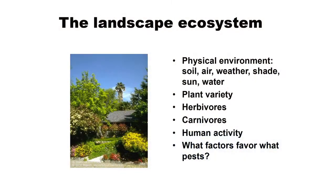So let's look at the landscape ecosystem. Here's a nice little ecosystem with a house and a sidewalk and lots of different plants in there. And so what is in this ecosystem? First of all, there's the physical environment. We've got soil, we've got water, either put on through rain occasionally or put on through irrigation more often. And there's shade in there, there's sun in there. And so this physical environment, there's soil type, this puts limits on what you can grow in that ecosystem. And so it's sort of the bottom line of what you can grow.